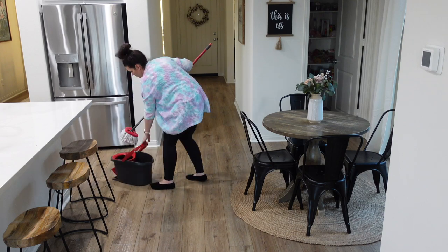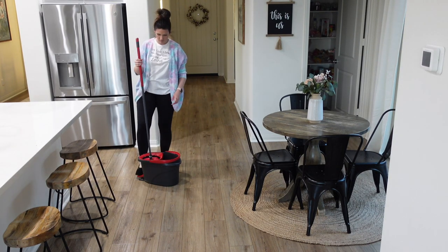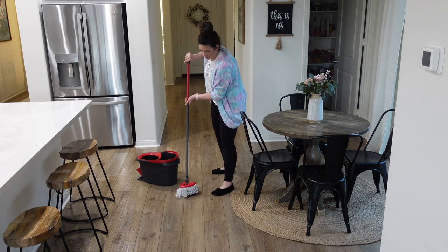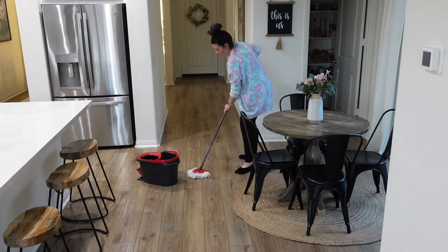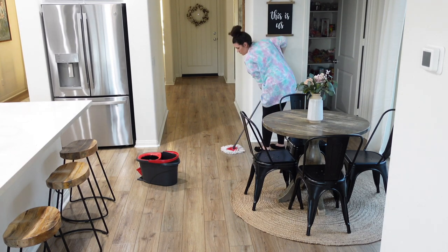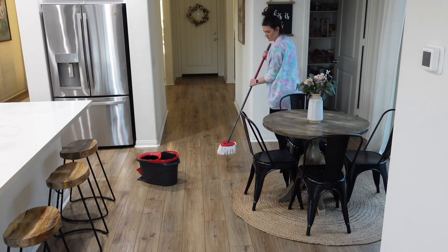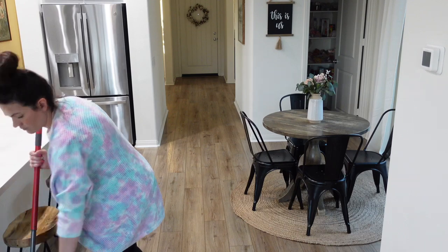Now, I'm using my Sottile spin mop. This is the only mop that I have. So I'm really curious, down in the comments, if you have a different mop that you really like. I have heard a lot of good things about steam mops, which sounds really cool. But I don't really like the fact that you have to plug those things in. I'm pretty sure you have to plug them in. I don't think that would be easy, but I'd love to know.